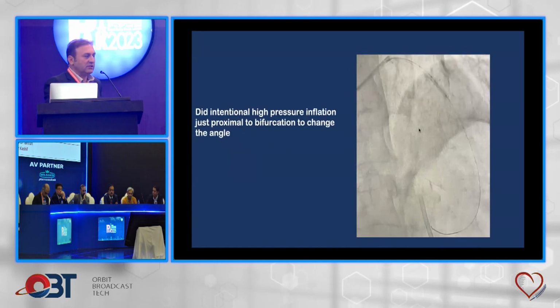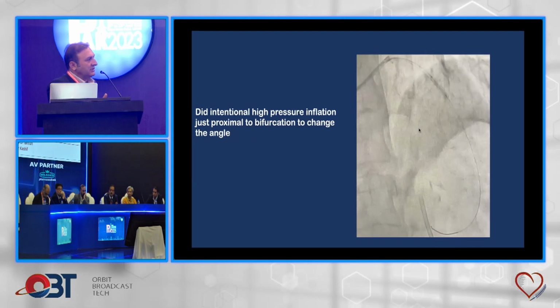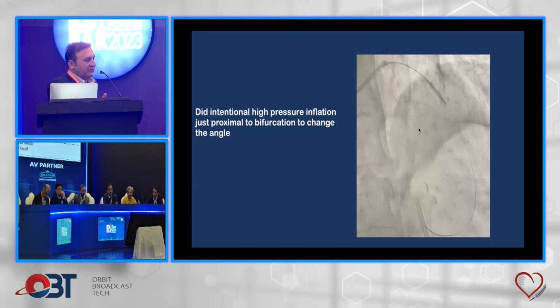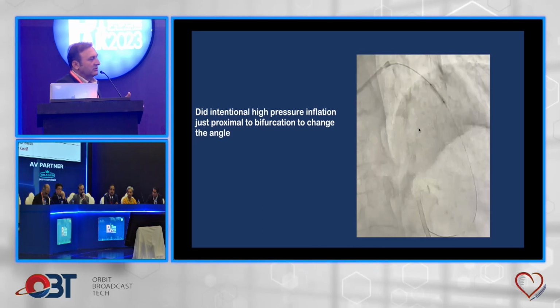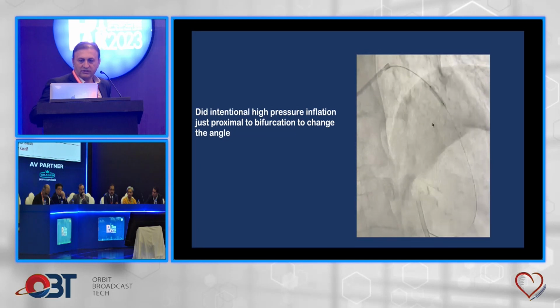So what I did at this time, because the surgeon was not very keen to shift the patient, and out of desperation, I did further high pressure inflation, to change the angle, and to see if I could wire it. I had already taken femoral artery, another access. I was doing from radial, and at this time I could not puncture the vein for autotransfusion. So then this happened.